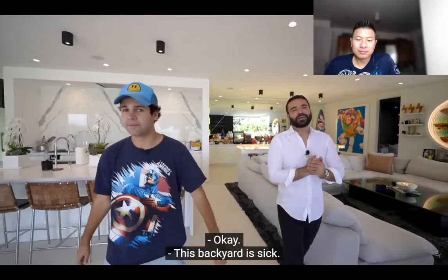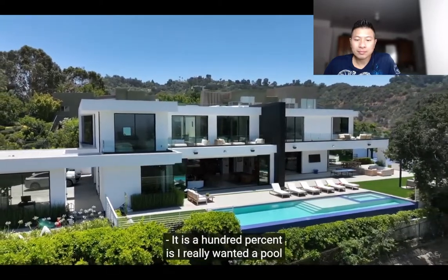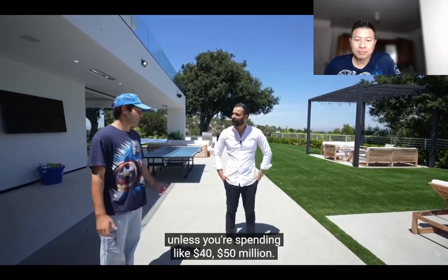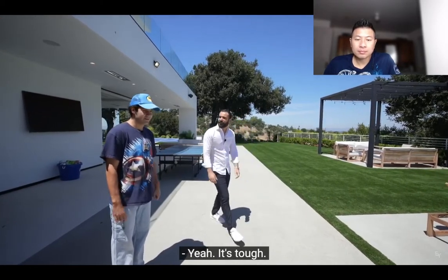David, take us to the outside. I mean, this backyard is sick. I know it's one of the big reasons why you ended up buying this place. It is 100%. I really wanted a pool and I wanted backyard space. And in LA, unless you're spending like 40-50 million, a good view, backyard, and a pool is already in a $10 million range. Yeah, it's tough.